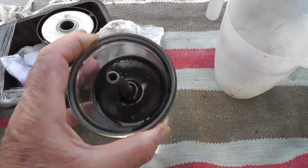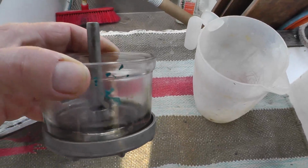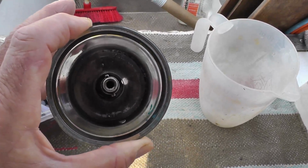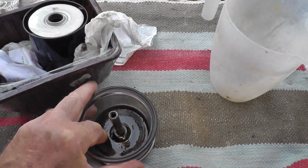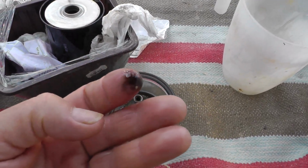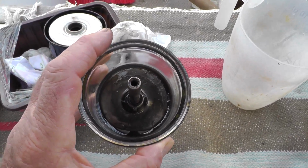Meanwhile, there's a slightly different system on another filter arrangement that I have, whereas a bowl and the diesel passes through here onto another filter. But you can see by the state of this, there's filth in there. So this is all getting cleaned and put back.